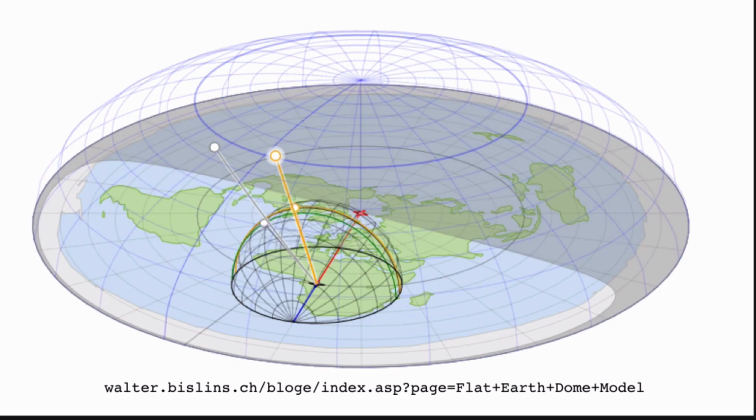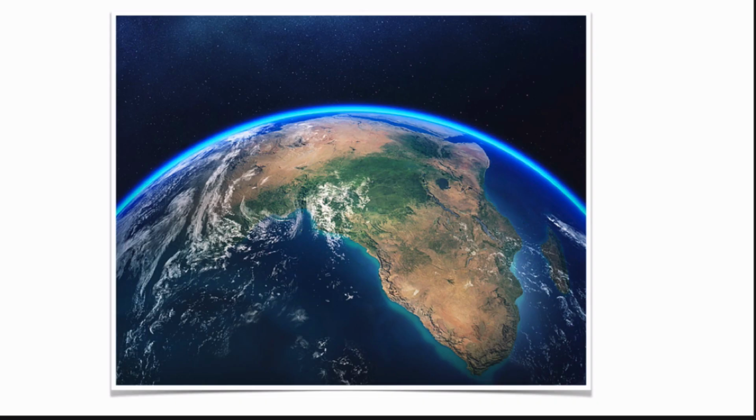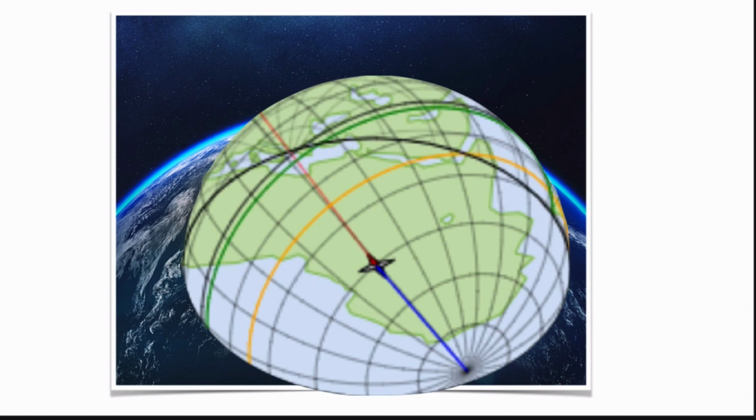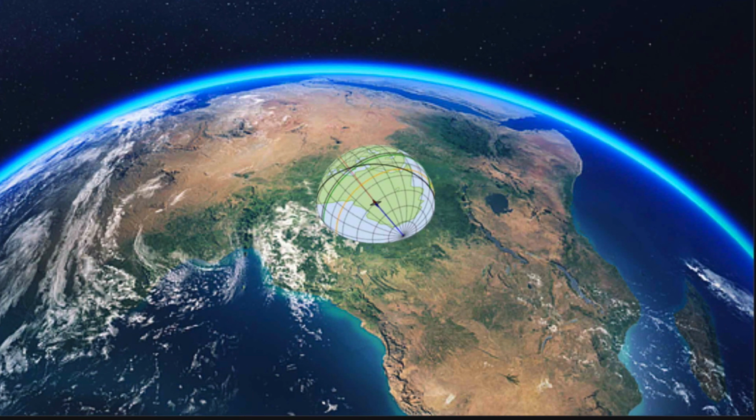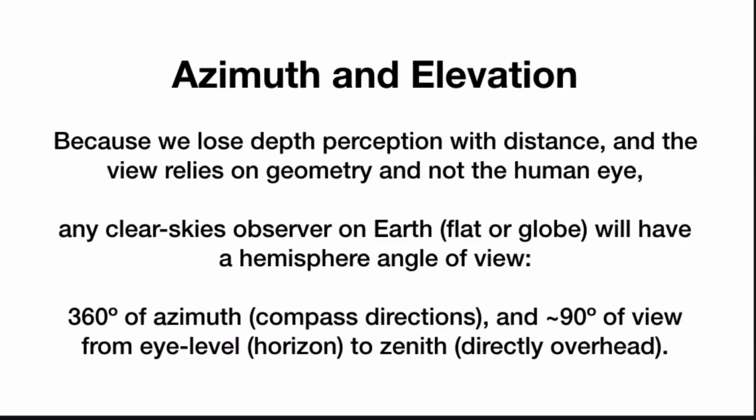All right. So Walter Bislin has created a wonderful simulator where, here he's got one version of the flat Earth. The flat Earth might not necessarily look like this, but basically he's got the observer. This person is standing in subtropical Africa, and from that person's perspective, the sky is a dome. Okay, but if the Earth is a globe, you can also take that person. Again, here's that image of Africa from before. But you can actually place him again in sub-Saharan Africa, subtropical Africa. And if he looks up, the sky will appear to be a hemisphere. Okay, so it really doesn't matter the shape of the Earth.